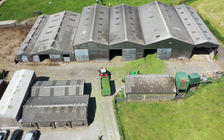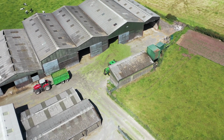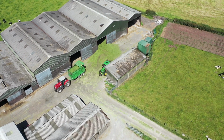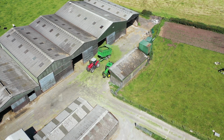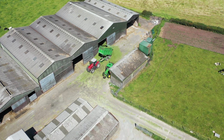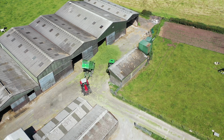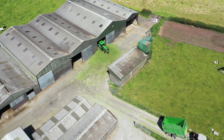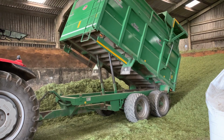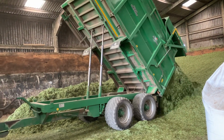When the trailer is full, we take it to the pit and empty the trailer so it can be pushed up and ready to make silage. This is called buck raking. When the pit is empty, the trailer can be reversed inside the pit. The grass is very, very heavy, and the hydraulics push the trailer up to tip the grass out.